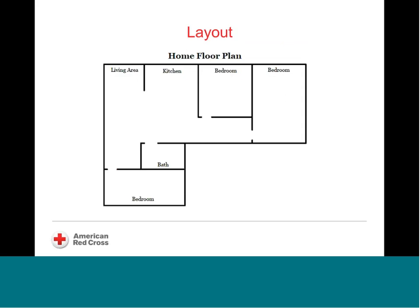Let's just go through and pretend that we are going through a home. This is a layout, so if we have received that resident's permission to come in the home, we have received resident's permission to install smoke alarms. A lot of times if they're a renter, you're going to defer to them and what they think their landlord would be okay with.